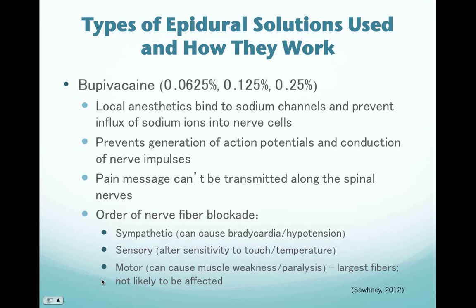We want that bupivacaine to be put right into that specific epidural space related to that specific dermatome that we want to target. And so yes, we do want decreased sensitivity along that dermatome. The issue arises when we have sensory issues in other parts of the body, which could indicate that maybe the catheter has migrated.